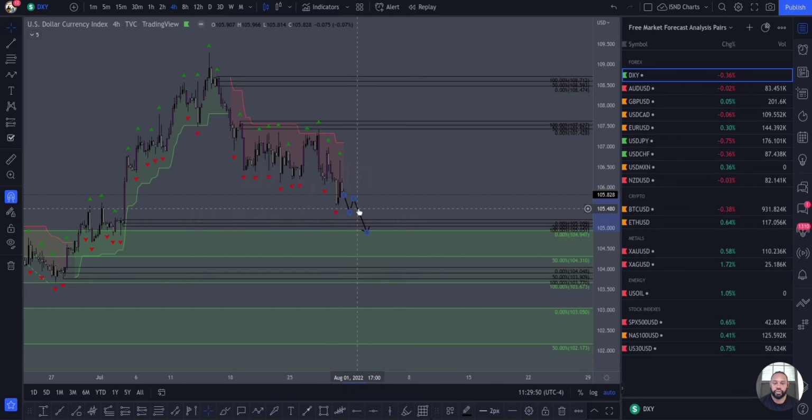Okay, so I love being a supply and demand trader. Once it gets into my area of interest, or my point of interest, however you want to label it, once it gets into my zone, I am then looking for my trade confirmation based on the zone that I'm in, and take it from there. So, all right, we're gonna move right along to AUD USD.